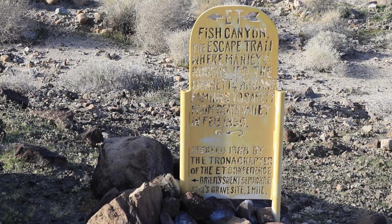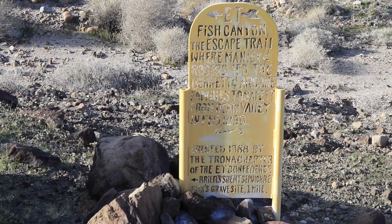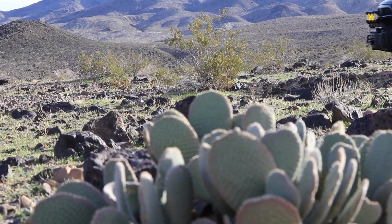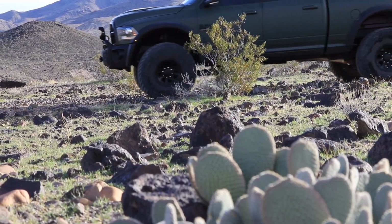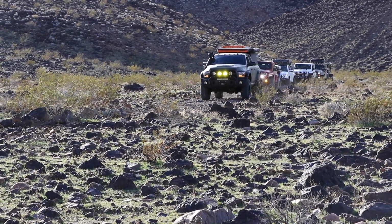When you're exploring out in this area, keep an eye out for hidden treasures along the trail. The whole Death Valley region is rich with history and there is a lot to see along the way if you keep your eyes out. There are some very unique points of interest that still lay ahead.